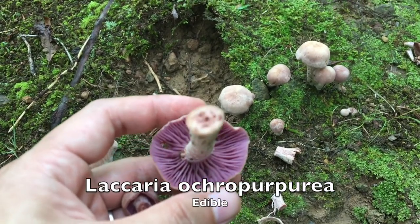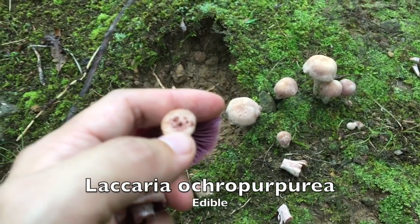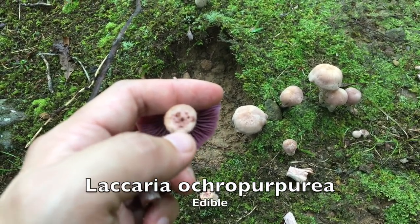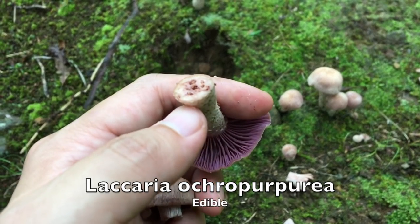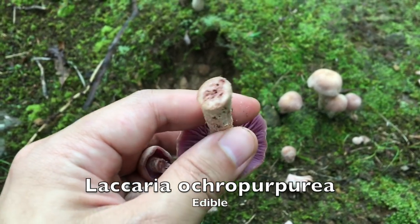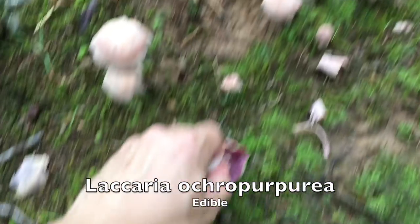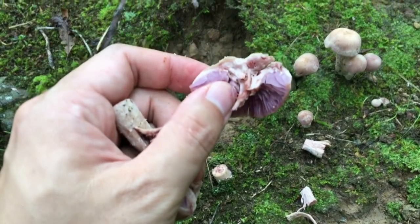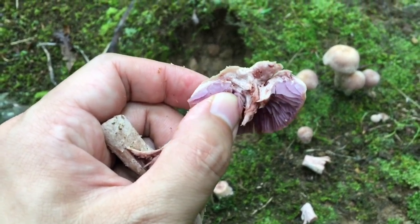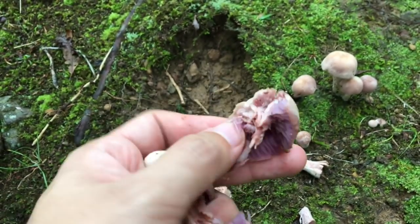It seems that these maggots really like this kind of mushroom. You see these little caves dug by these maggots or some other kind of worms. Let's take a look. Wow, the scent of the mushroom has already been eaten away by these maggots.